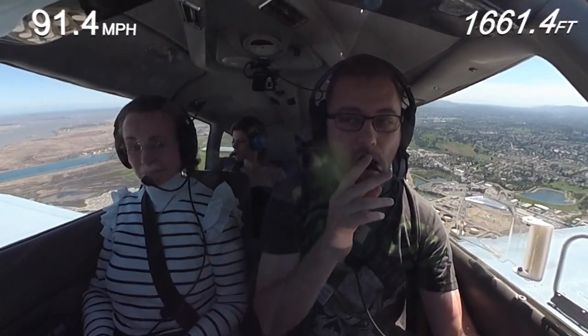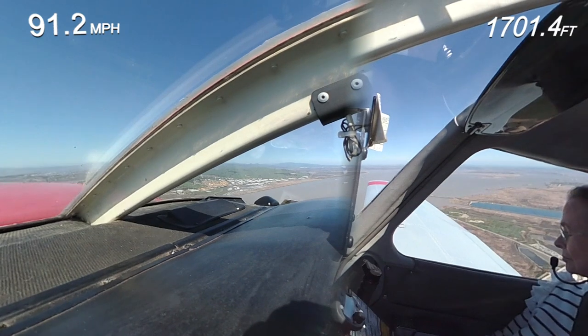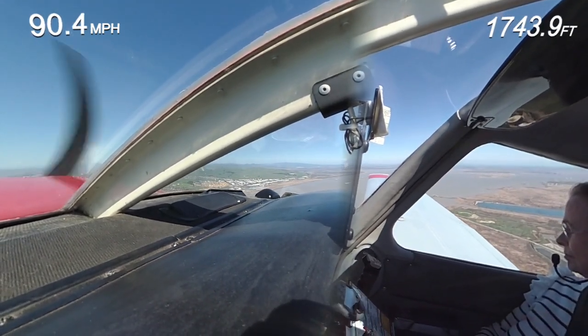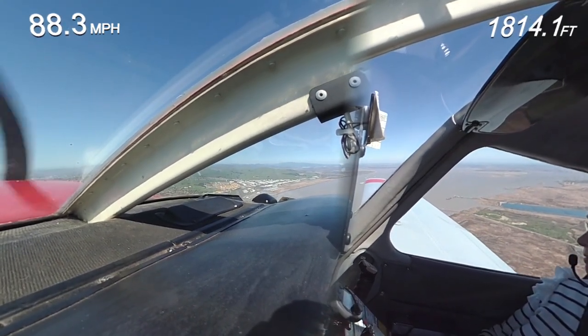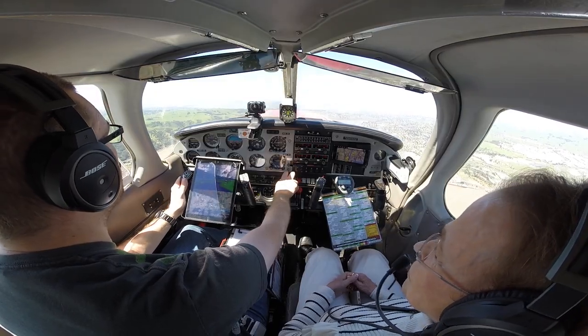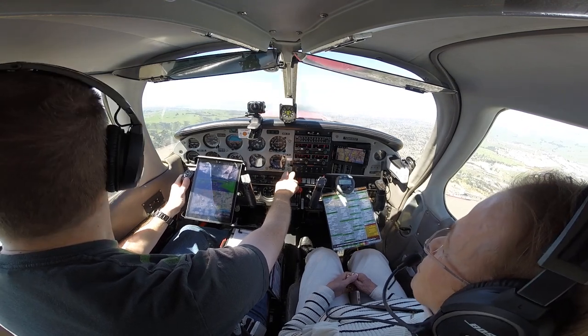Benicia Bridge to the right. We'll be climbing up to 3,000. From back here, I could definitely tell the difference with two more bodies added versus just me and you in the front. What do you mean, like it's slugging? Yeah, it sounds like the engine's working harder.